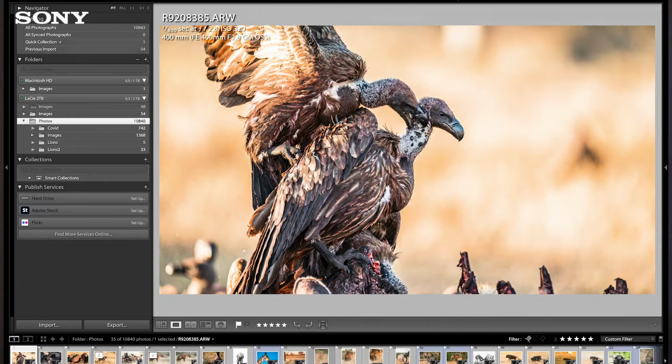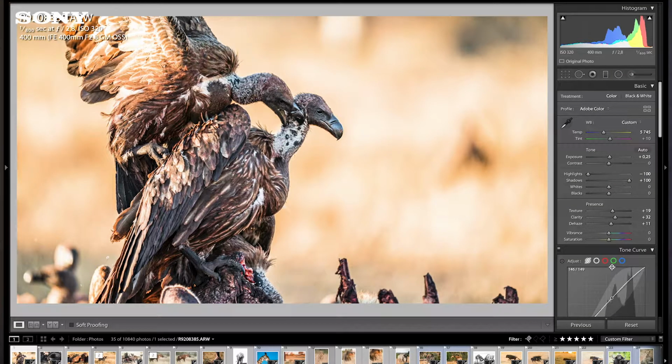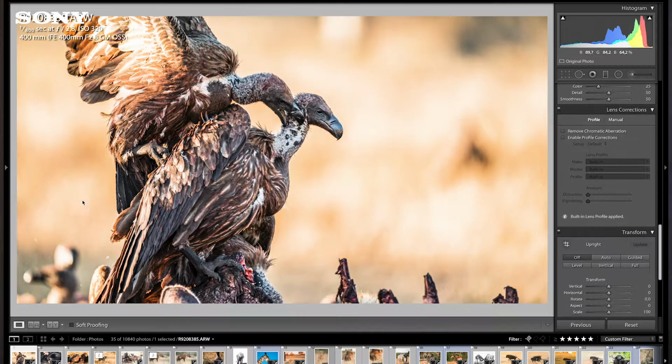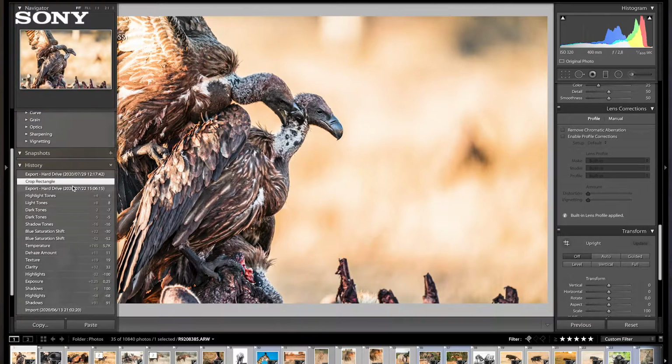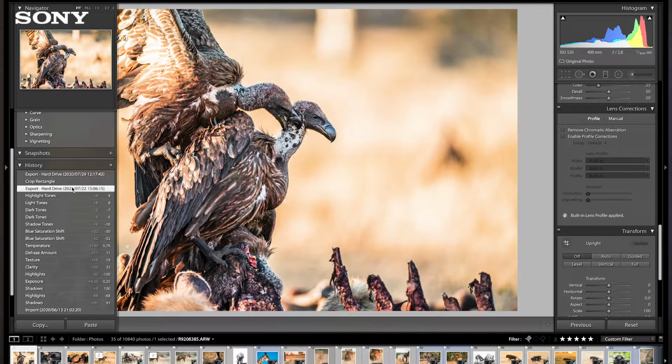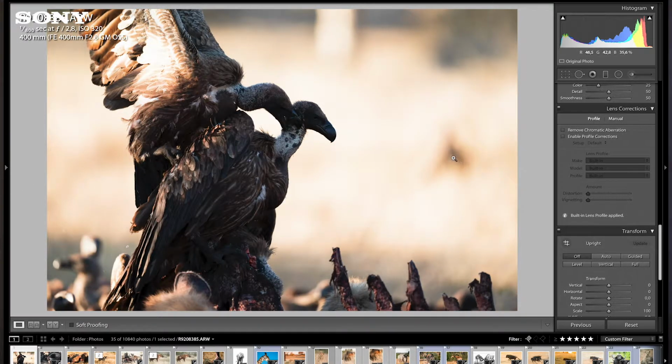So what I'm going to do is that with this first image, you can see all the edits I've done. This will all be saved because on the left here, you will have a full history of what's been going on. If we go back to that is a better one for our things, but what we're going to do is we're going to reset that completely.